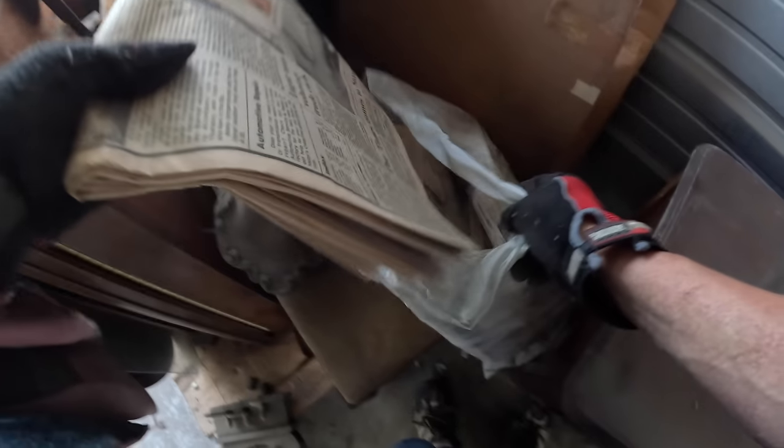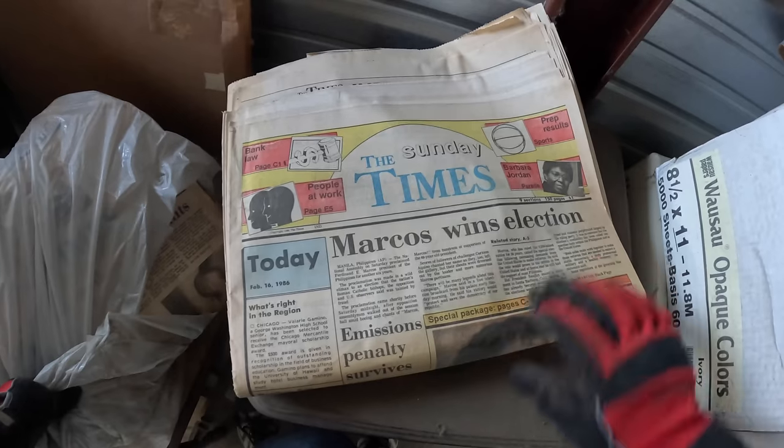Okay, there's a bunch of newspapers. See that? They're all the same. What's special about this day? Marcos wins the election. Philippines. Maybe he was in this paper or something. That's the only reason I could think to get that many copies of the paper.